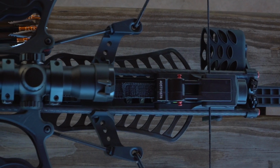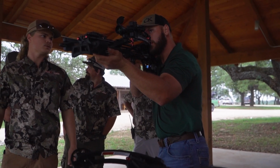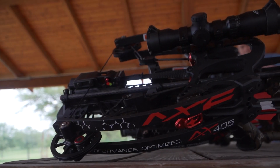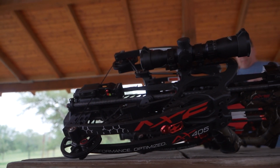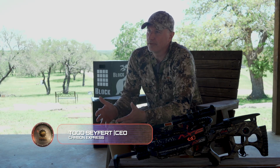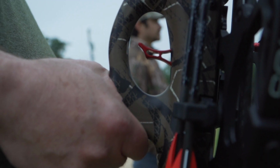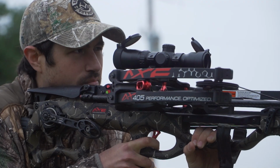You may think you learned everything there is to know about the Axe 405 crossbow before the commercial break, but this compact bow is the gift that keeps giving. Now I'd like to talk about a couple of the fun features around the Axe 405. So number one is 405. What's that stand for? Well, it's 405 feet a second. Why is that important? There is no standard in the crossbow market for speed ratings.